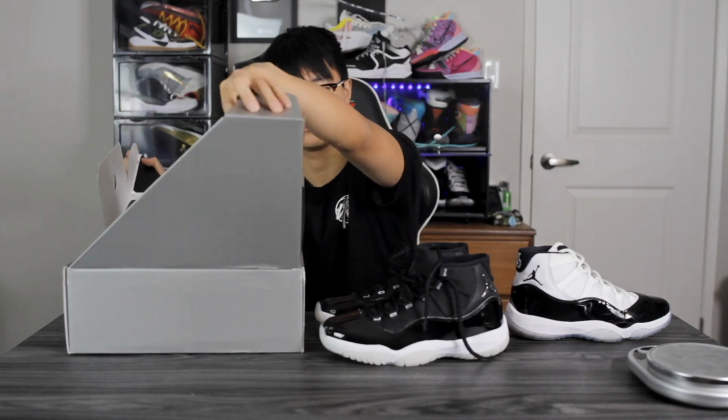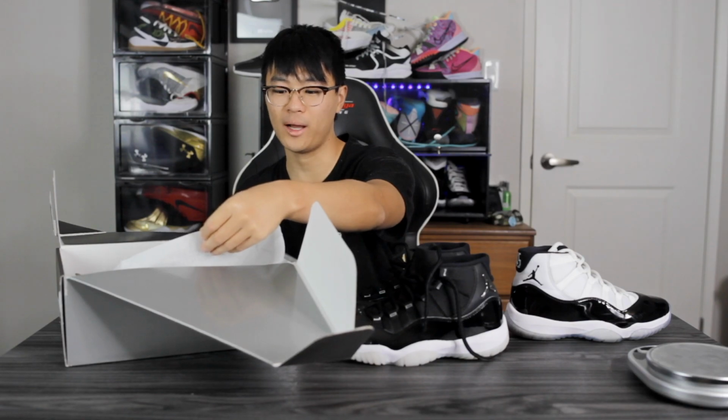As far as the box goes, usually I don't really care about the box all too much, but this box is actually really, really dope. How you open it up is, you got this black part right here, and then you got this gray part. So it opens up like that, which is really cool. Another cool thing is the wax paper. It says 1995 and 2020 with the Jumpman logo.